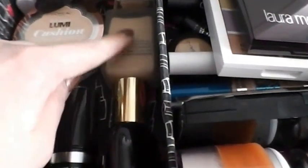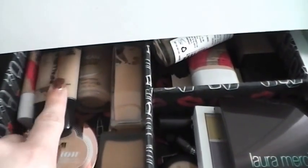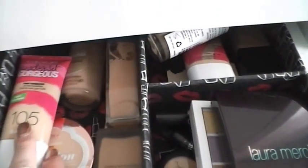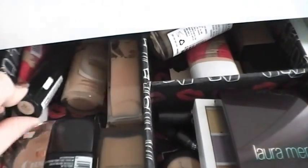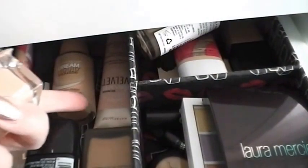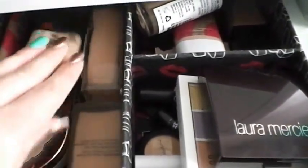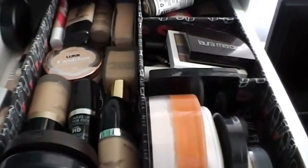I have my Estee Lauder Double Wear Foundation, L'Oreal Lumi Cushion. Back here, I have L'Oreal Infallible, the CoverGirl foundation that I love, which is Ready Set Gorgeous. I have a Revlon stick foundation, the Dream Mousse by Maybelline, Maybelline Better Skin, the Maybelline Dream Velvet. So I have all of those. But that is my foundation powder concealer drawer.